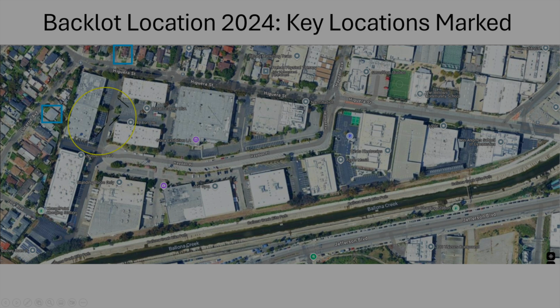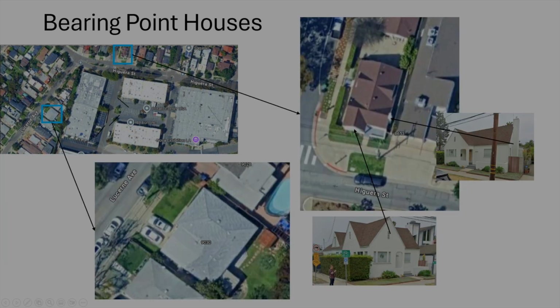Also note the blue rectangles indicating the landmark L-shaped and gabled houses. Let's take a closer look at those. The bottom left image shows the L-shaped house, although by now it's rather rectangular due to a garage attachment after most of the old images. The gabled house is shown from a few different angles to emphasize its unique sightlines.